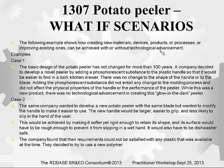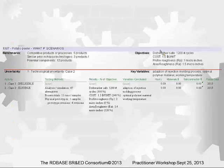So again, objectives could be number of dishwasher cycles, cost, roughness, micro inches, area roughness, profile roughness. There's all kinds of ways to measure the parameters that they're talking about if you're a scientist. So right away, it becomes clear when I look at the objectives that only scientists or technical people write like this.